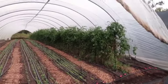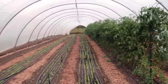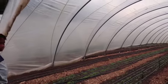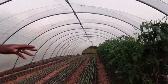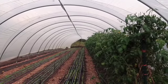On the inside we have the greens, the lettuces, and we have the harvester. My hardest day is really harvest day. Like these, we have some late tomatoes where we cropped them out, so now we have tomatoes going into November. That's another experiment.